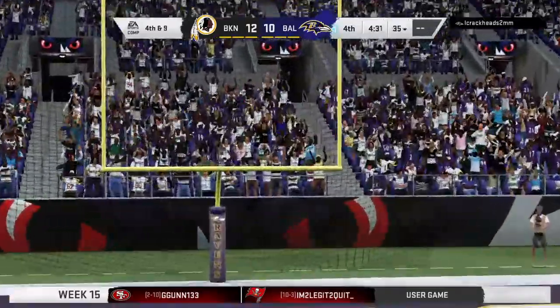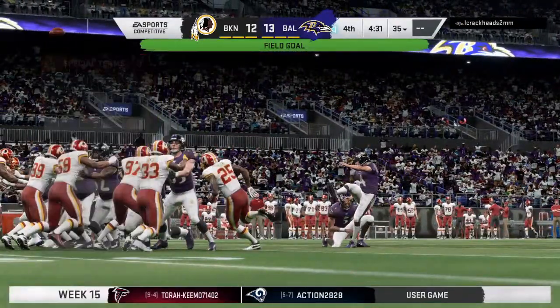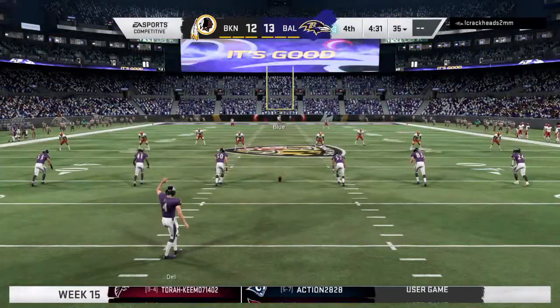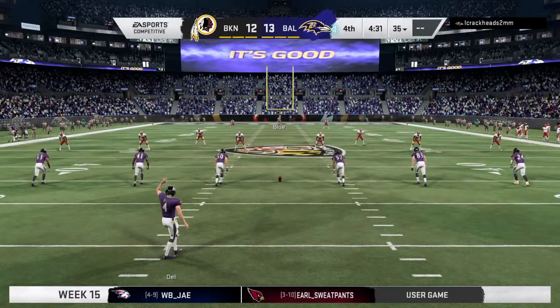And his kick is good. And they take the lead out in front at 13-12. So the drive here ends with a field goal. It does give them the lead, but this one's still certainly a long ways from over.